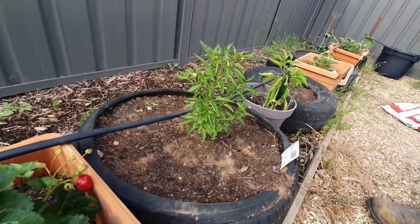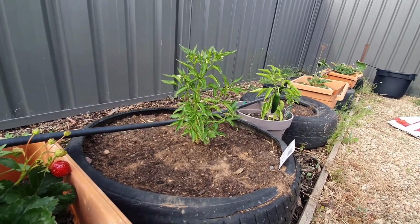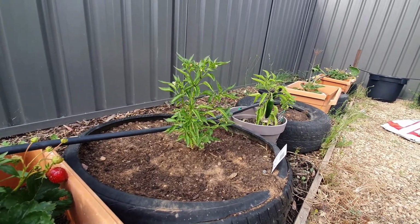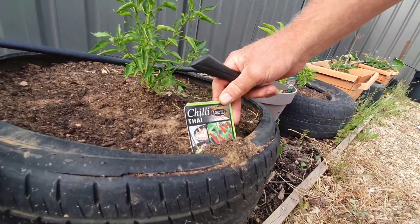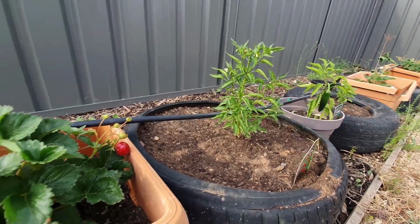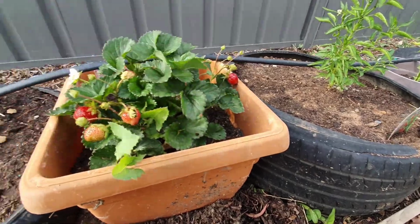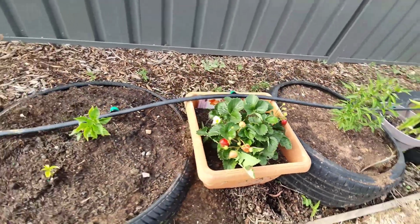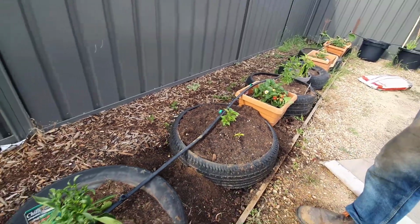I believe this is another jalapeno, so I'm looking to get a reasonable crop out of these guys. No, sorry. Oh no, that's the Thai chili. Yep. So nice heat out of those guys. Great for curries. A number of strawberry plants taken off really well. Another Thai chili and another jalapeno.